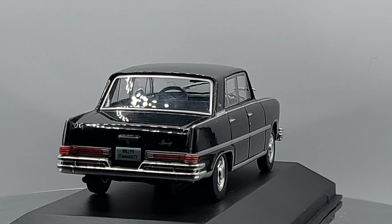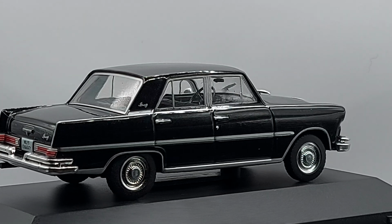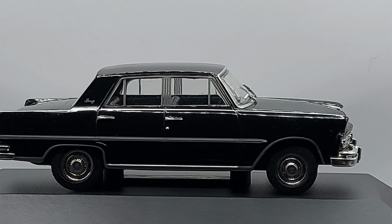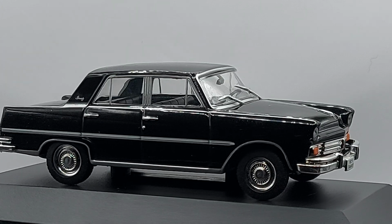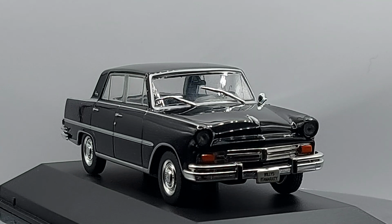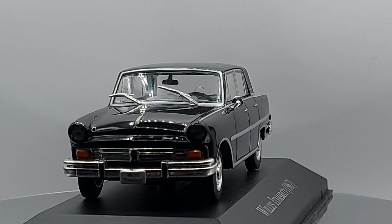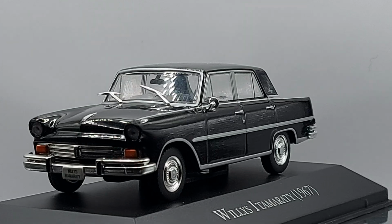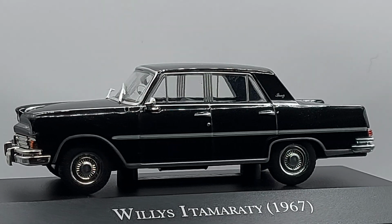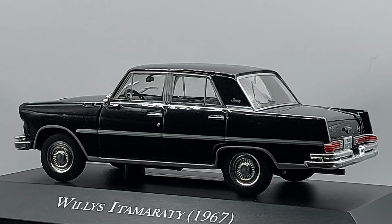What we've got for you right now is a 1:43 scale. I'm going to wait until it goes around because the name of it is quite rare, and I don't want to mispronounce it because I hate mispronouncing models. But this is a 1:43 scale 1967 Willys Itamaraty. Now, this is a Brazilian-made Willys.